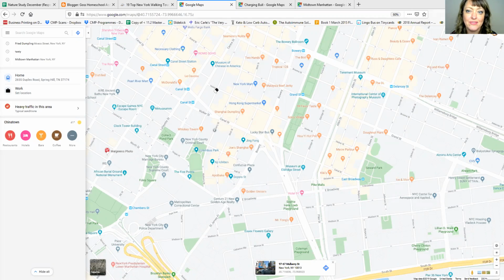But just if you have a quick moment and you don't have a lot of time, you can kind of follow this route, going down Canal, going down Mulberry, up, around Doyer Street, walking back up, and going back to Canal. So that can be just a quick like 20-minute stop if you only had 20 minutes to see Chinatown. That's what I would recommend.